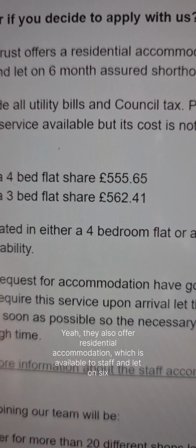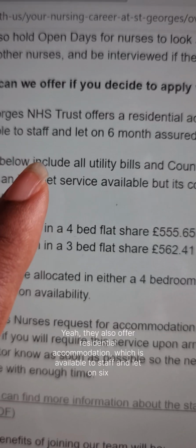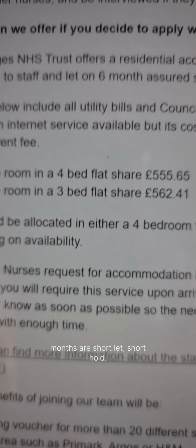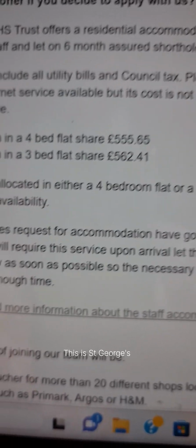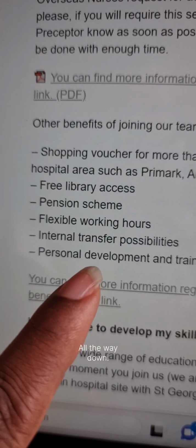They also offer residential accommodation, which is available to staff and let on 6 months assured short hold, and that is the price for the accommodation. This is at St. George's. So they also have other benefits as well, all the way down. So these are the benefits that they've got. So this is for St. George's.